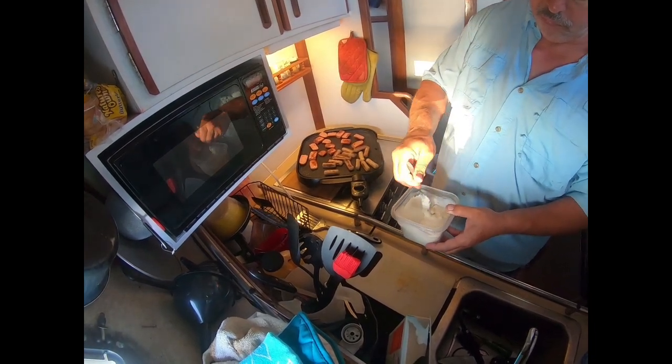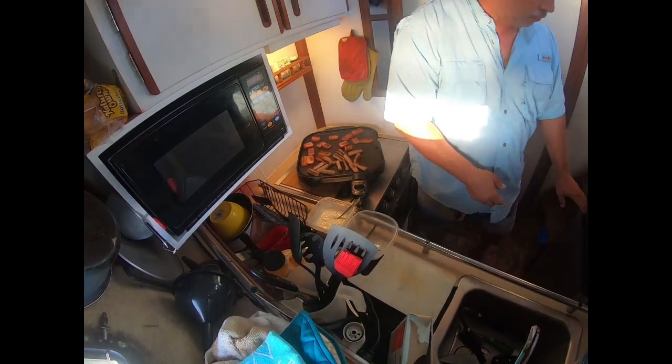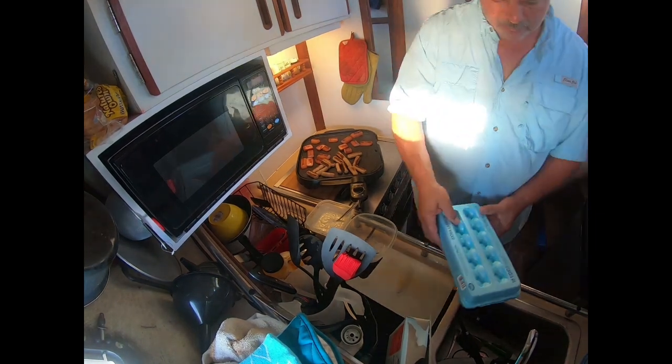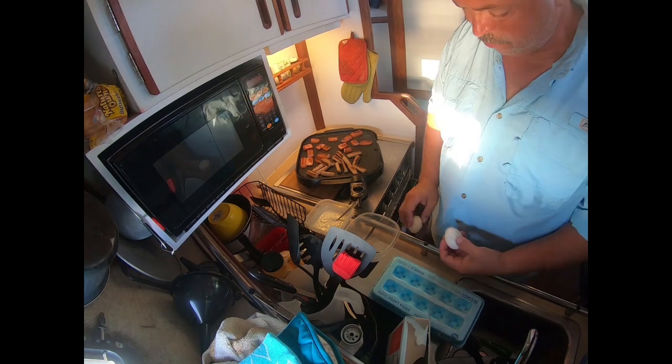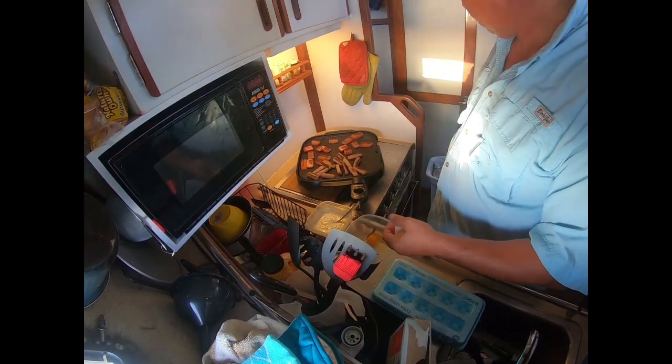If you notice on the stove there, I just got a little skillet. I do have a 3-burner stove up under that. You can lift that thing up, and I do use that. Just depends. I usually use it when I'm plugged in at the dock, but that is the easiest thing to use, and I can usually cook everything I want on it.